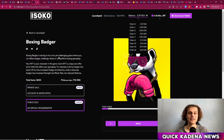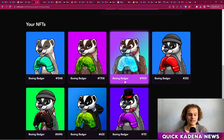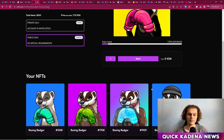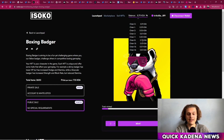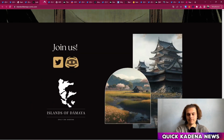And now continuing with the first Chain Agnostic Mint on Kadena, which is the boxing badges. And I have minted myself a few. Now I really like those with those max pain gloves. And let me know who minted some honey gloves, because I know some of you are also hunting them. I am still hunting them and I will mint a few more to get those honey gloves. If I can't mint them, I'll get them through the marketplace. But as said, this is the first Chain Agnostic Mint. If you want to take part and mint, doesn't matter what chain you have your KDA on, you just need enough and it will mint.